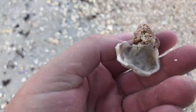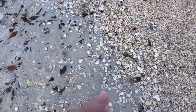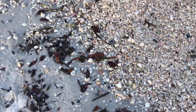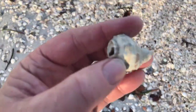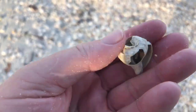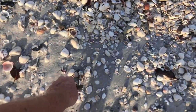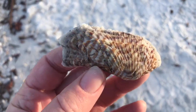Piece of worm rock growing on an oyster shell. It's an oyster. It's part of a crown conch, an old crown conch. Turkey wing shell, one of our turkey wings. Turkey wing.